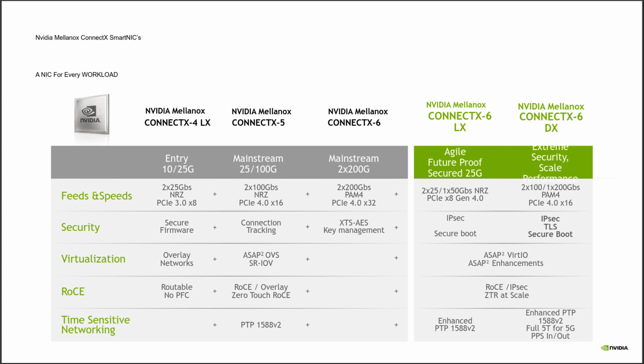For example, if you want to run security, you can run it with IPsec offloading. It's a stateless operation, so why not do it? Virtualization: we have a lot of technologies under the ASAP Square technologies that accelerate the vSwitch. When you have so many VMs running on the same server and you are moving packets from one VM to the other, the vSwitch performance is pretty important. It can actually be a bottleneck if you are doing it in software rather than in hardware.